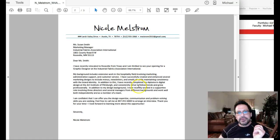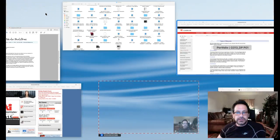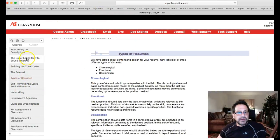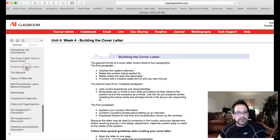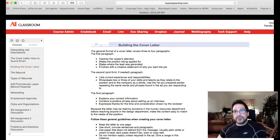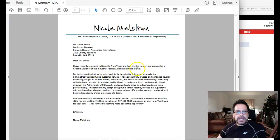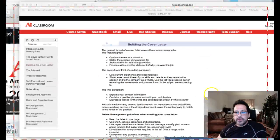The cover letter itself, I want to draw your attention to this area of the course, and this is the cover letter, How to Sound Smart, Building the Cover Letter. So I want you to go through these things, okay? Because right now your cover letter is not reading well, and I think we can improve upon it. Okay, I recently relocated. That's irrelevant. My background includes extensive work in hospitality field. That's irrelevant.